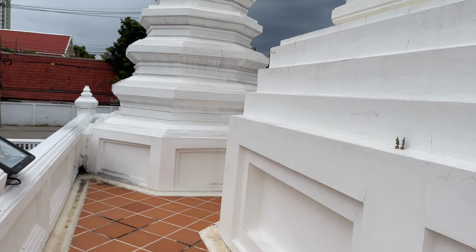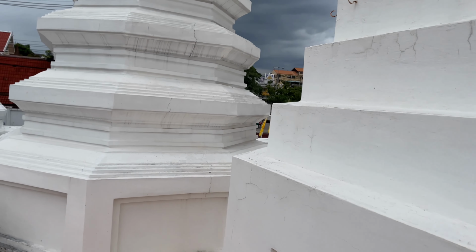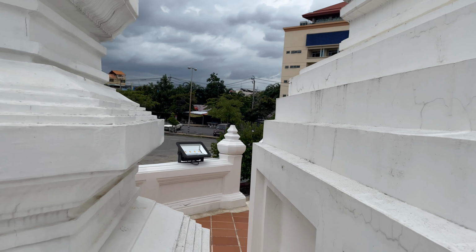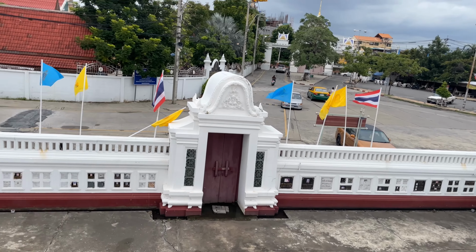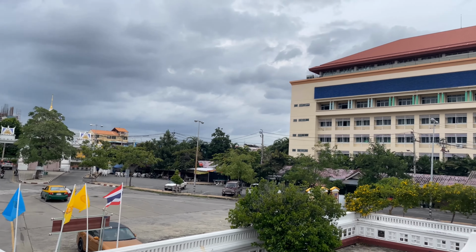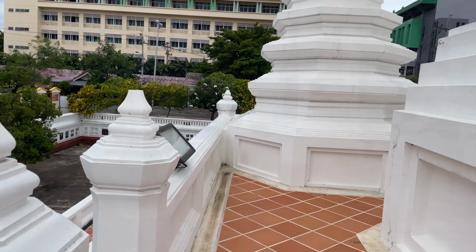So it has a little walkway, and you can see some people put some little tiny Buddhas right here. And then you can walk around this little jetty, and you can kind of see the surrounding countryside here. Out here is the temple wall, and then there's a big school that has the same name right over there. And you can keep circling around this pagoda if you want.